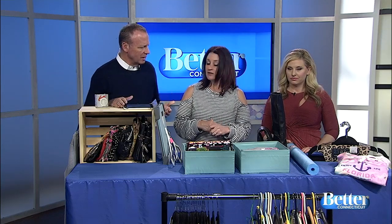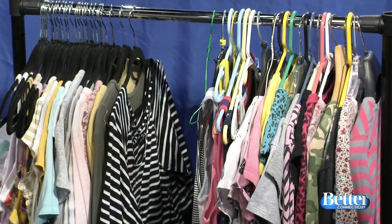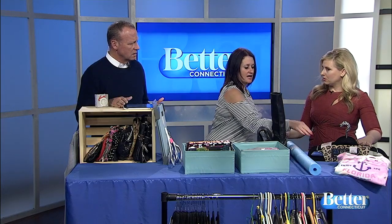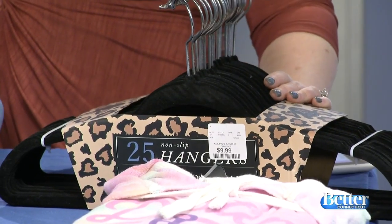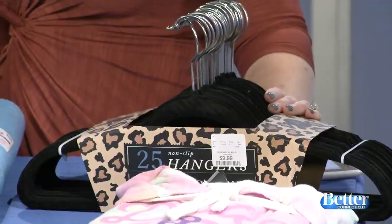Where do you buy hangers? Well, I see these at Marshalls and TJ Maxx. But I get mine from Amazon. They also make a cascading version of these. So for people who have small closets, you can tier them.